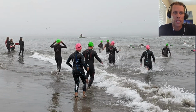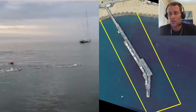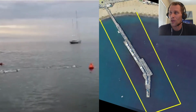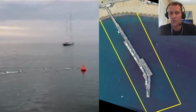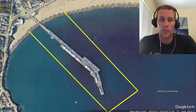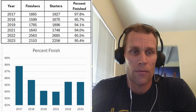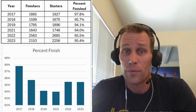Again, it's salt water. It's buoyant water, and I've always had my fastest swims at Santa Cruz, so I'm excited for that, despite a longer T1 run, which I'll get to in just a moment. Okay, there's also a high percentage of finishers from EnduranceData.com. I noticed that the finisher rate is about 95%.